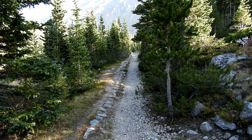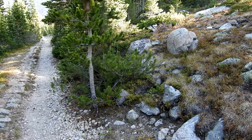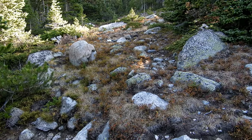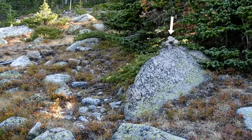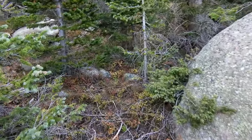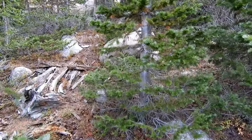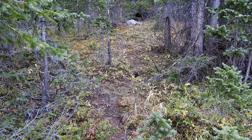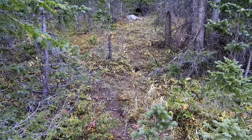But for right now, I've made it up to the little clearing here. And this is just over 10,700 feet. And this is where I'm going to split off. You can actually see the social trail right there, along with the cairn. This is a little nasty through here. The trail back here is really faint, but it's back here. See it? Right here.